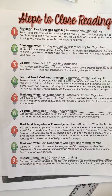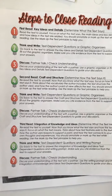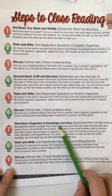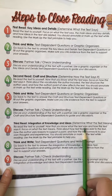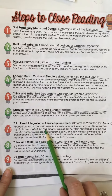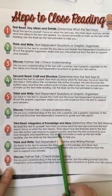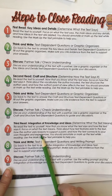So for step 7, you are going to need to read it for the 3rd time. This time you're reading it for a different purpose. You're reading it to integrate or to have integration of knowledge and ideas. So what that really means is this. Now that you know what the text says and how the text says it, I want you to focus on what the text means. Think about how text features add to the text and how the author uses reasons to support a point and how the text connects to your own thoughts and experiences.